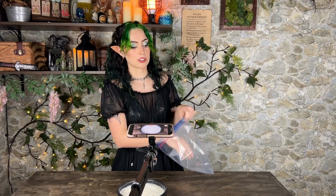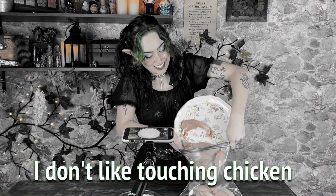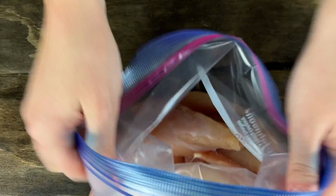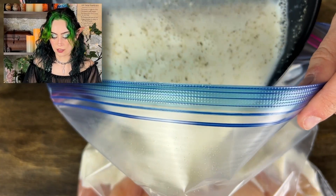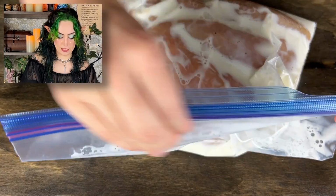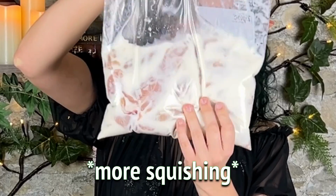So after that's fully incorporated, I have a Ziploc bag that I'm going to add all the chicken strips to. I don't like touching chicken. So now we have our bag of chicken, and we're going to add the marinade. Adding in the milk. Zip it closed without spilling it. So now I'm going to place this bag in the fridge for like 20 to 60 minutes.